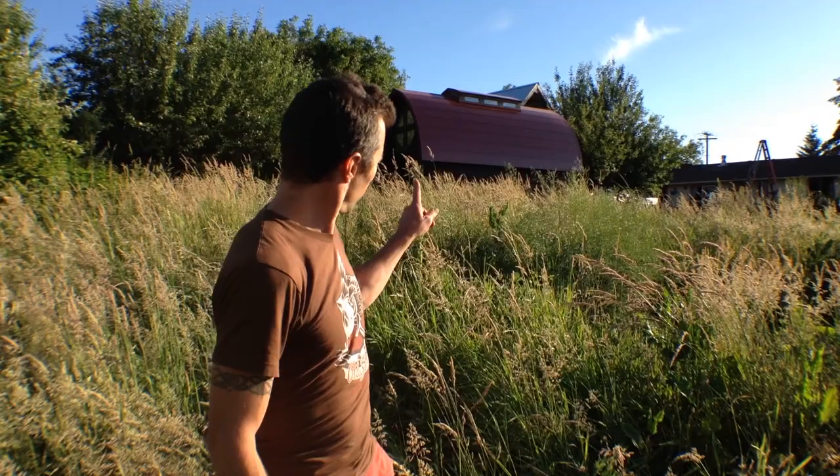Behind me is the Dewdrop house. This is a new design by me and it's just completed. It's 18 feet long by 8 feet wide. And I'd love to give you the first look inside. So without further ado, let's go.